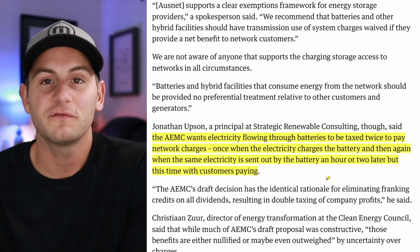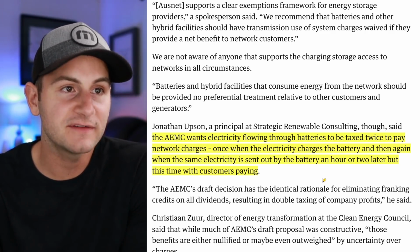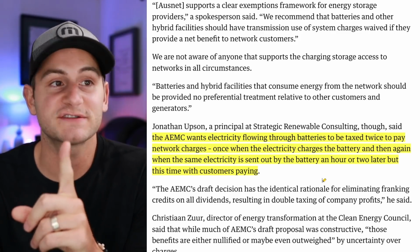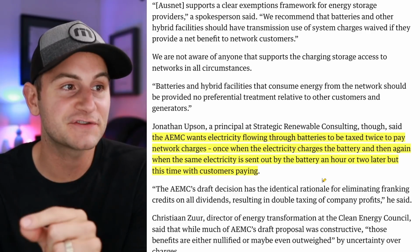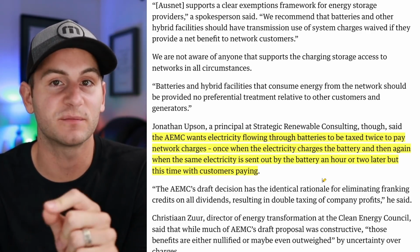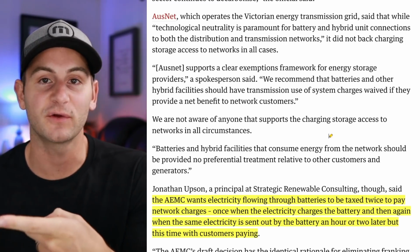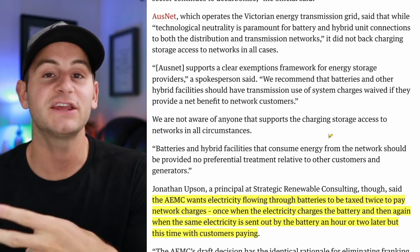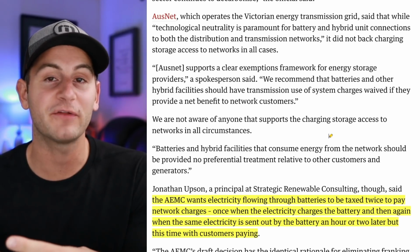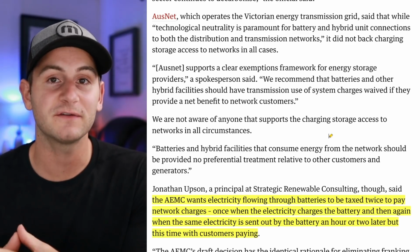And here is the heart of what these new network fees are. The AEMC wants electricity flowing through batteries to be taxed twice to pay these network charges. Once when the electricity charges the battery, and then again when the same electricity is sent out by the battery an hour or two later, but this time with the customers paying. All of this to say, there is precedent for this network fee not existing in other locations. That's a good thing. We have a huge swath of the renewable industry up in arms and being vocal about this new network charge, so that should play some role. But ultimately, this vote will come down to the AEMC.